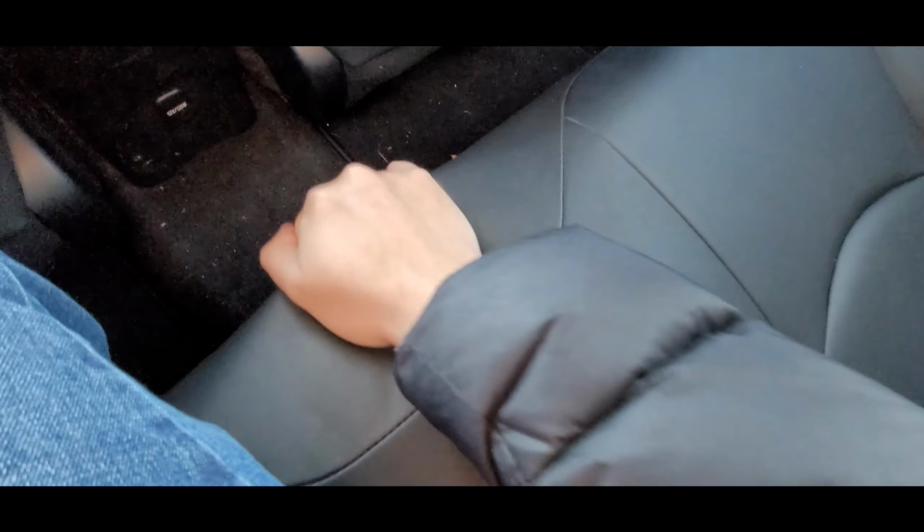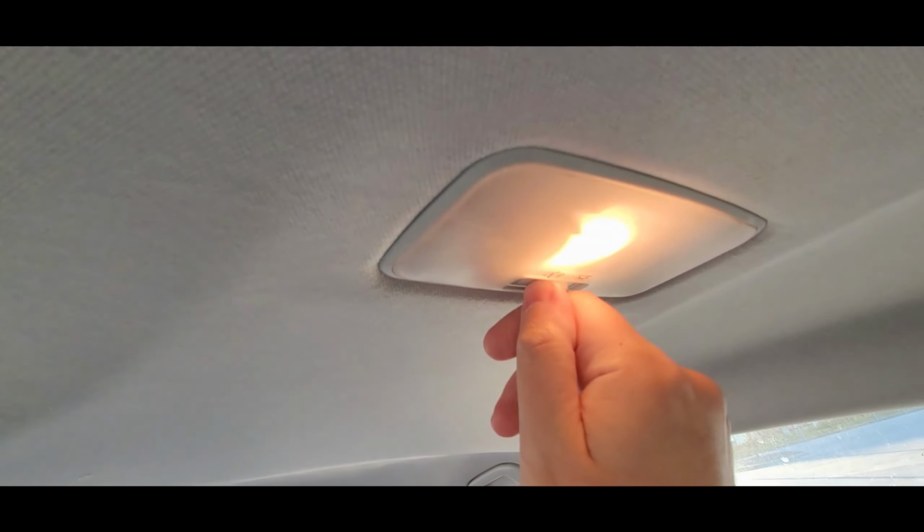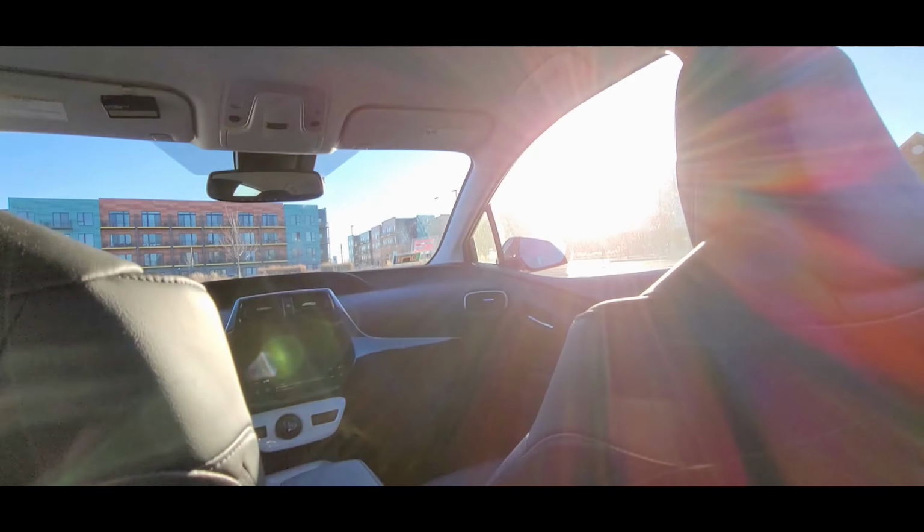That's about it. Leather, if it is indeed real, I'm not 100% sure. It's okay. It's not a big deal. It's cup holders, that's it. Really no amenities, no sunroof. Like I said, you know, Toyota's been putting these fixtures in cars for ages. So, yeah, there you go.